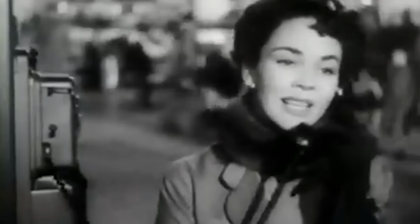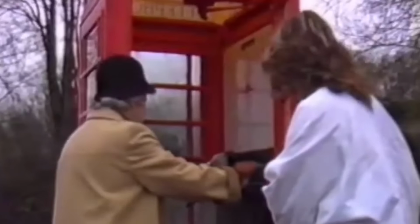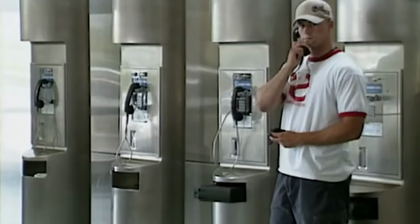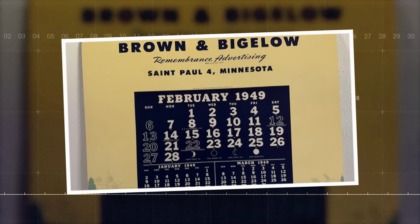Payphones. Payphones were once found on every corner, essential for making calls when you were out and about. Now, with everyone carrying a cell phone, payphones are practically extinct. They became obsolete as mobile phones took over, leaving those once familiar booths as memories of a disconnected past.